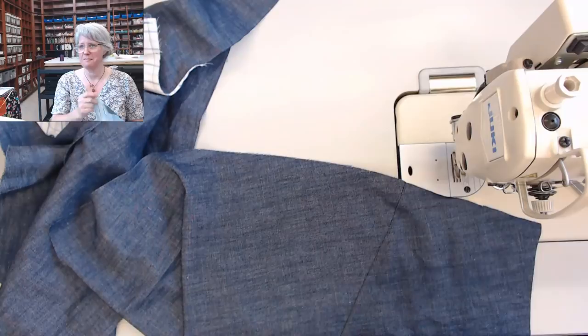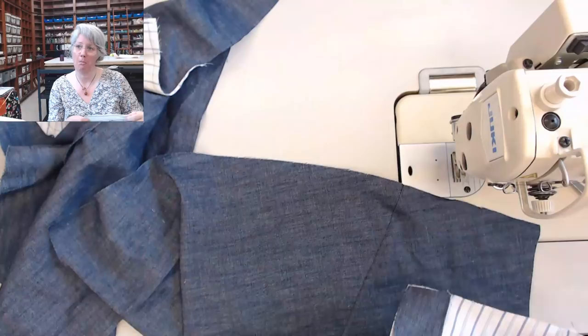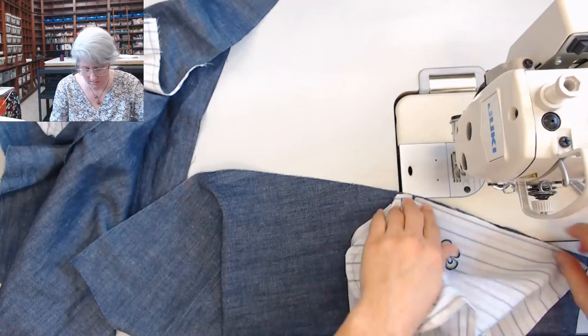Mississippi dress? Okay, I'm gonna check that out. It only comes printed. Interesting. I like printed patterns, you know.